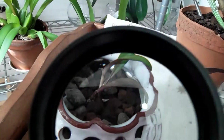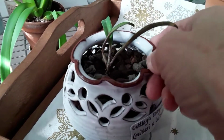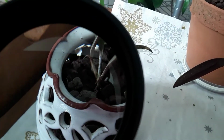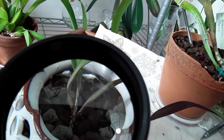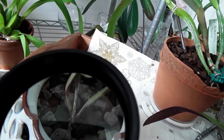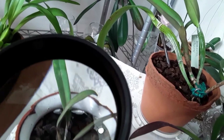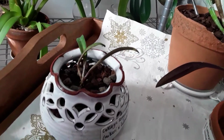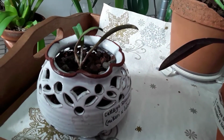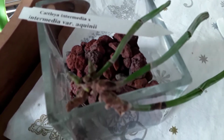And this one, I don't know whether you can see that. Whether you can see down there. She's got a new little root forming down there, and as you can see she's still a little bit dehydrated, but they're coming along now. Hopefully they will survive. I thought I'd just finish on this little piece here.